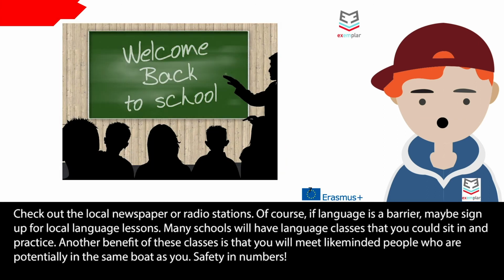Check out the local newspaper or radio stations. Of course, if language is a barrier, maybe sign up for local language lessons. Many schools will have language classes that you can sit in and practice. Another benefit of these classes is that you will meet like-minded people who are potentially in the same boat as you. Safety in numbers!